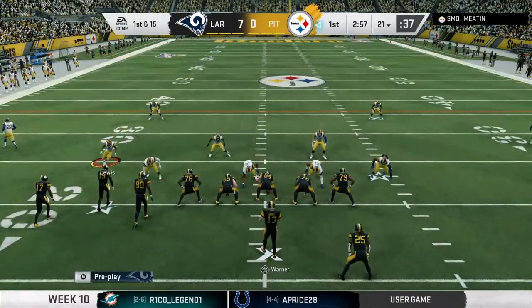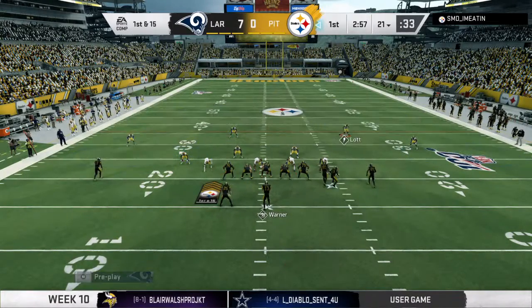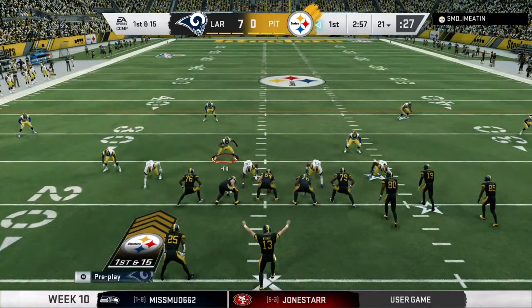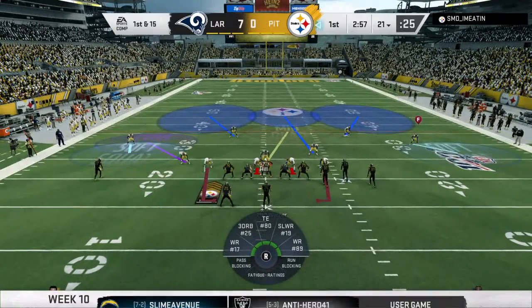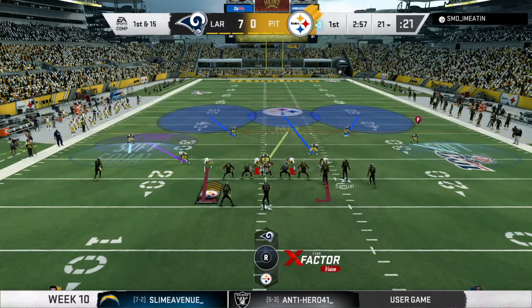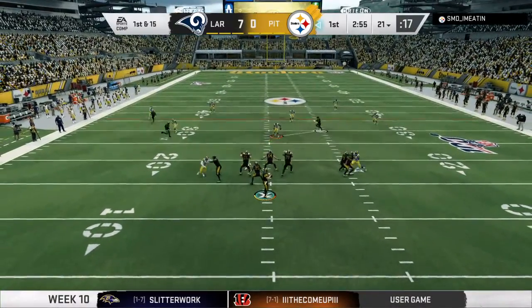So a little bit of a stiffer challenge now. 1st and 15 following the delay of game. He's coming. Double up. Check 26, 22 jet bomber. Check 31. Kill. Go. We got it. Ready. Out of the gun, here's Warner.